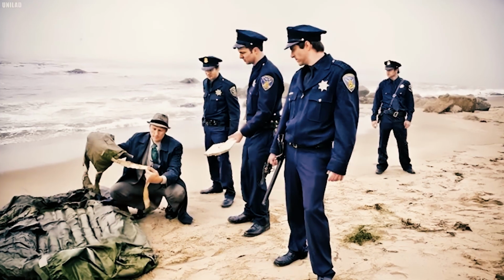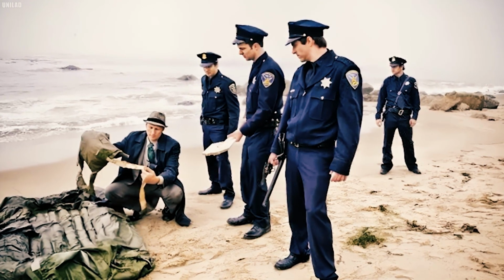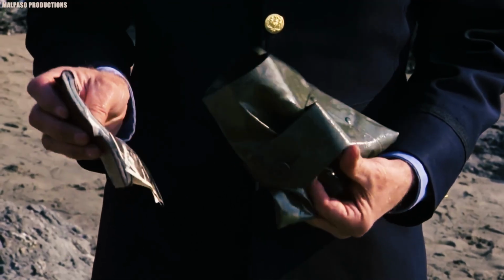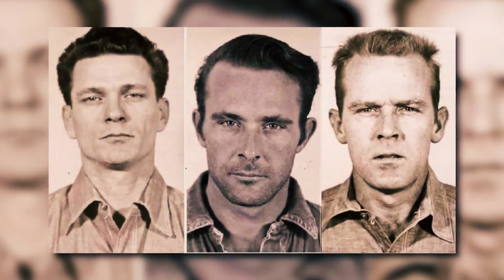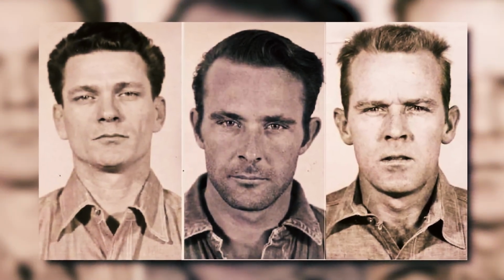Over the next week, pieces of the escape floated in. On June 14th, the Coast Guard found a paddle floating near the shore. Later that day, a bundle wrapped in rubber was discovered by workers. Paddle-like pieces of wood and one of the life vests washed up near Angel Island. It contained photographs and personal belongings linked to the Anglin brothers.